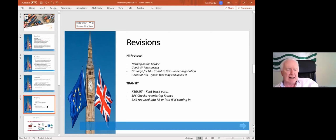Then when we look at transit, since we last spoke, they introduced this concept of the Kent truck pass. They've called it a new name now. It's goods vehicle movement service, or something. They have some new name on it. But recently I saw somebody referring to it as Kermit, which I think is more appropriate.